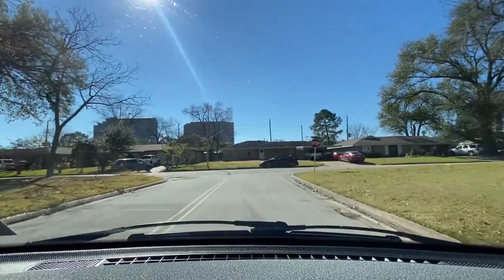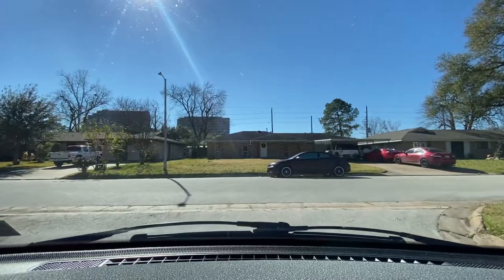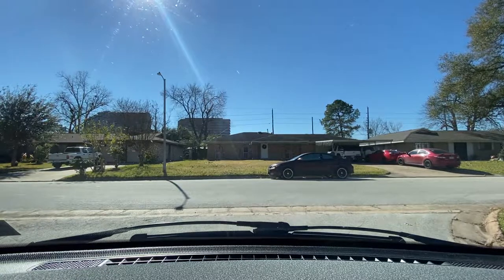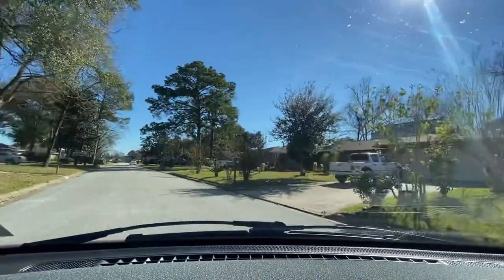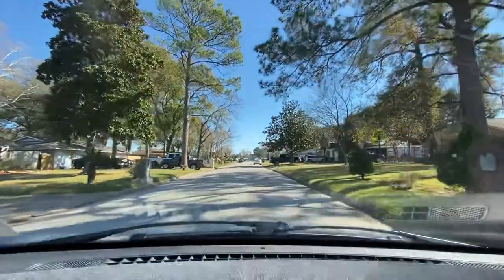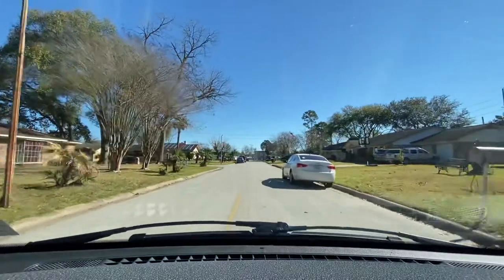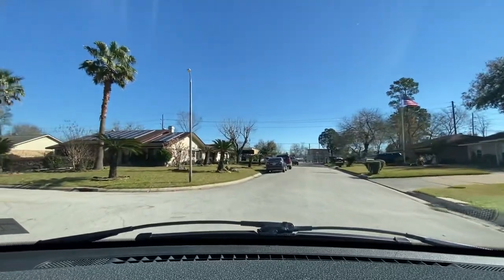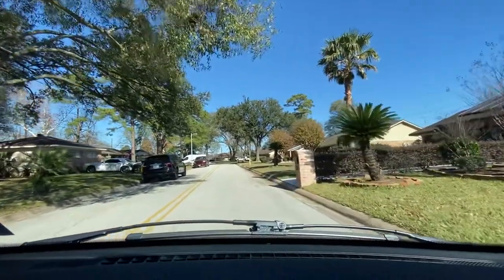Yeah, we're right here on the edge of the neighborhood. We're gonna make this left-hand turn. In front of us, looks like an industrial area, regional water authority. On our right, you got a house with tons of solar panels on the roof.